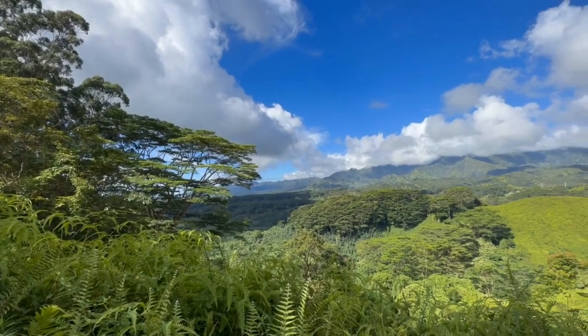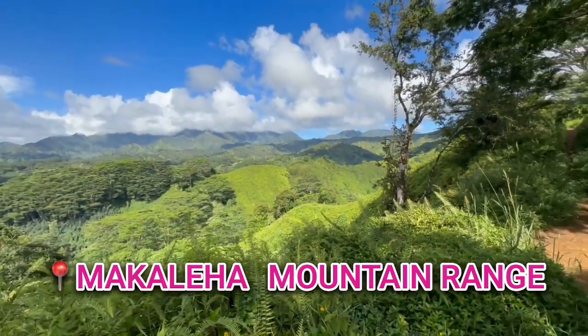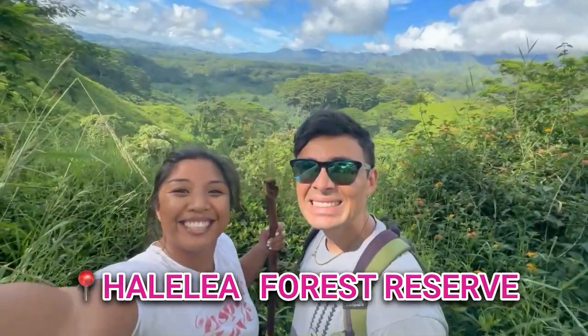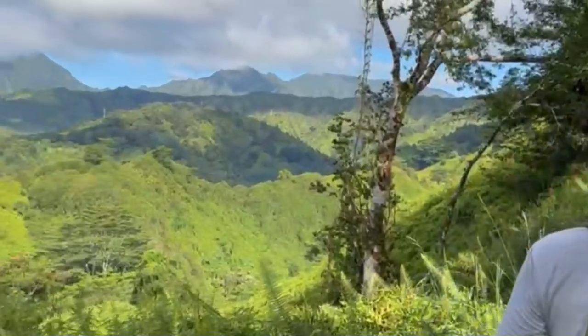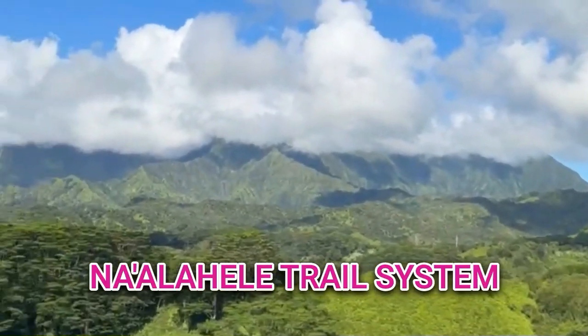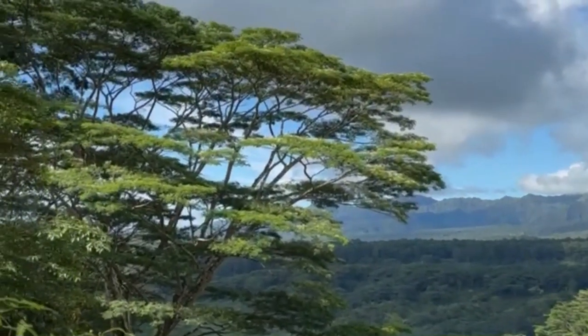Now, the terrain in here varies, with the first part of the hike treating you to mesmerizing ocean views of the Anahola Mountains and up-close encounters of the rugged Makaleha mountain range. Around a mile in, the trail enters the Halelea Forest Reserve, where things get a bit more dense and mysterious with lush foliage surrounding you. The path gradually ascends to the Kuilau Ridge, offering plenty of photo opportunities along the way. This trail is part of the Napali Trail system, and it's also popular with equestrians and mountain bikers, adding a touch of diversity to the experience.